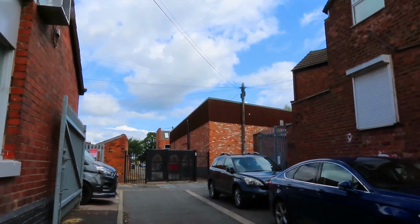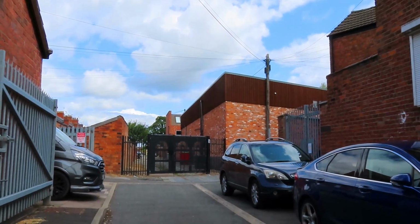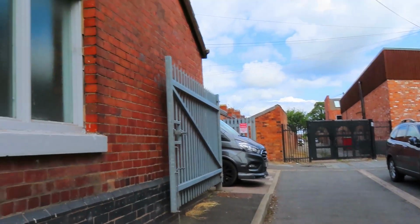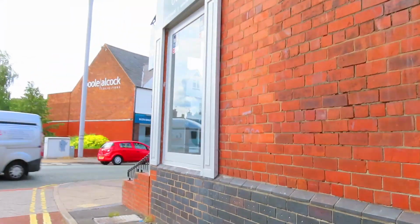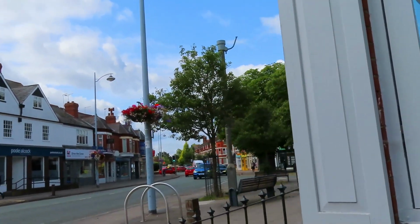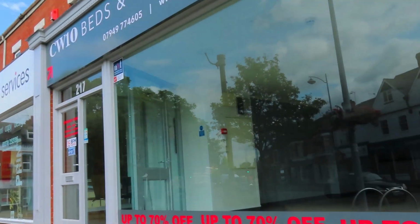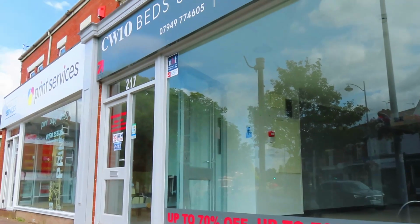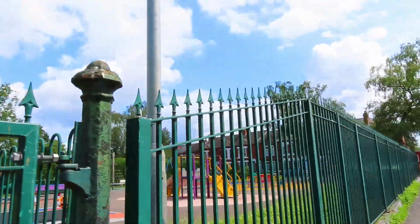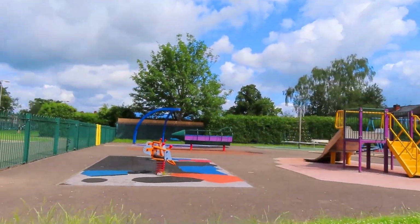Just looking at this alley back of Nantwich Road, this building here used to be Radio Electrical Development, RED. I used to work there, and they did battery repairs as well, Exide. And this shop on the corner was a lighting shop, and the guy had an E-type Jag. And he used to take this big E-type Jag to pieces. Just having a walk past Westminster Street Playground. This was going when I was a kid, but obviously it's changed a bit since then.